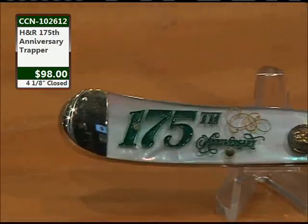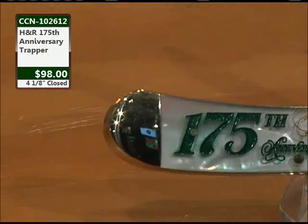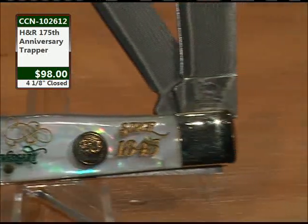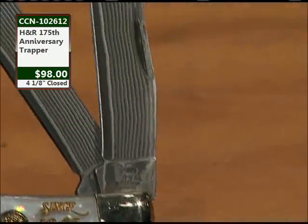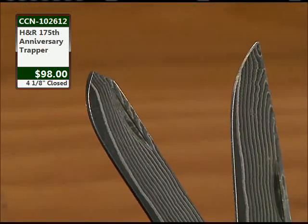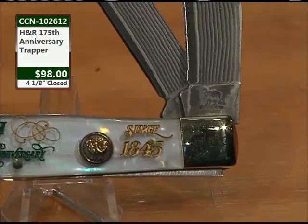1845. That's when the Bertram Cutlery, that's when hen and rooster started, and it was in Germany. The name still lives on. There's never been a break. There's always been hen and rooster knives. Incredible waterfall Damascus steel. It gets to where it's almost like a Hamon line.